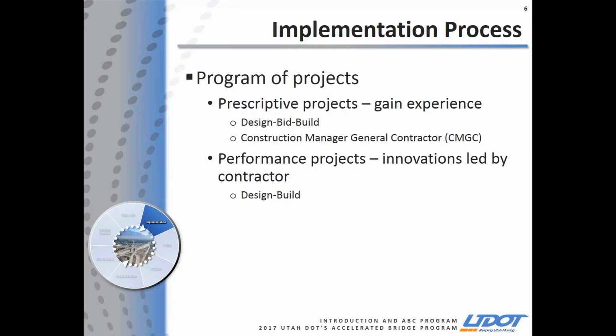CMGC contracting allowed the owner, designer, and contractor to work together to meet those project goals, which of course, again, were minimizing impacts to traffic, improved quality, and improved safety to workers. So within the CMGC, we gained experience from the contractors. We were able to work back and forth and share and benefit from the innovations that were coming up within projects.